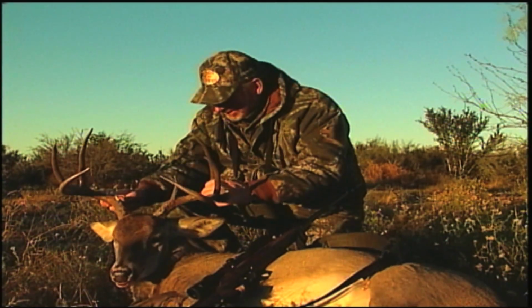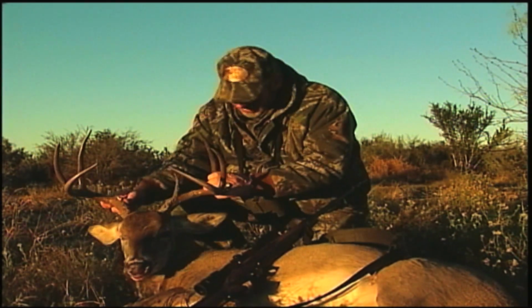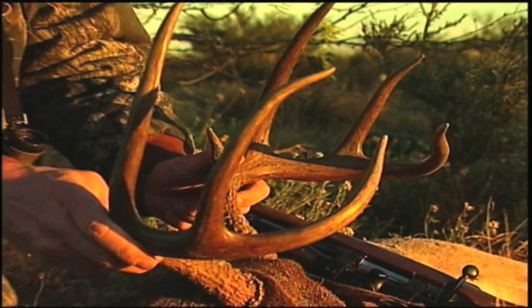I kept squeezing the trigger, and it wouldn't go off. Reached up, put that safety off just as he started to go. He didn't make it. You don't give me that second chance. In that case, that was a third chance.